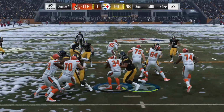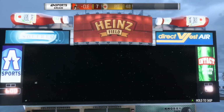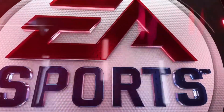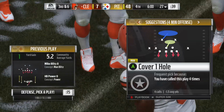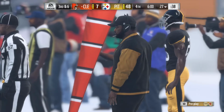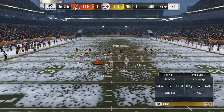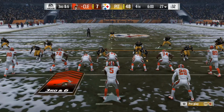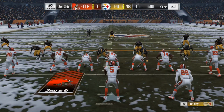On 2nd down, and he'll go down, and that will do it for the 3rd quarter of action. So they'll get a little extra time to come up with his 3rd down play as we play through. Back now in Pittsburgh, and this is a blowout so far as we get set for the 4th quarter. A very one-sided affair.